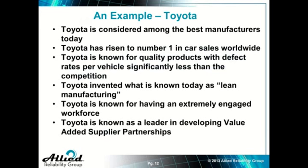So an example of doing value-added supply chain partnerships is really Toyota. Toyota, as many know, is considered one of the best manufacturers in the world. It's known for quality products and defect rates that are significantly less than most of the competition. It sort of invented the lean manufacturing process known today. They have an extremely engaged workforce, and they are really seen as a leader in developing value-added supply chain partners.